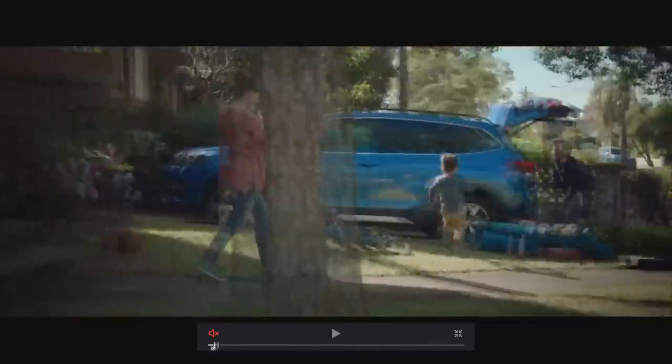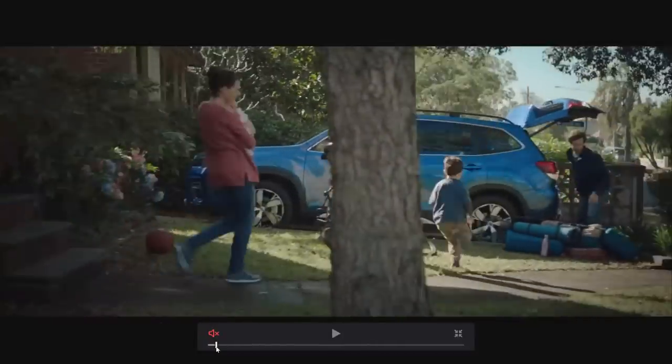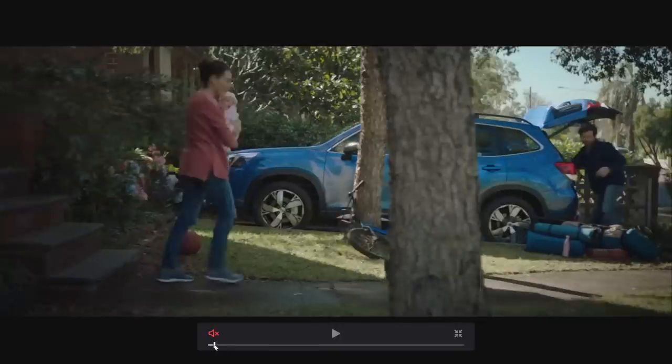Okay, so the next thing I wanted to talk about was the edit. I think this is a really, really impressive piece when it comes to editing and blocking and basically film language. When you're talking about the movement of the camera, the movement of people, and the flow of the edit, let me elaborate on that a little bit.